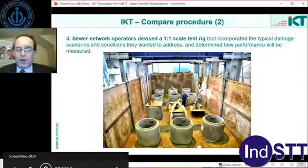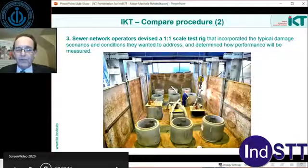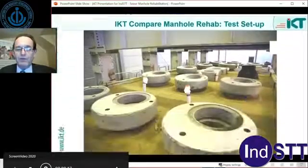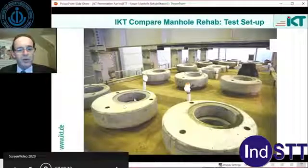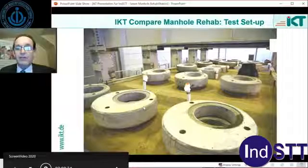For the one-to-one scale rig, we use the large test pit at IKT. This is 15 meters long, 6 meters wide, and 6 meters deep. We built a number of manhole chambers or shafts using new materials, but with simulated damage patterns. Once these were built up and the whole pit was filled with sand, it looked like this. When the suppliers of the rehab techniques came to do their rehabilitation, this is what they saw, and they had a proper manhole to work through.